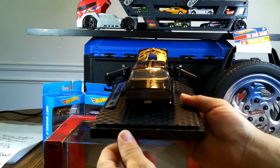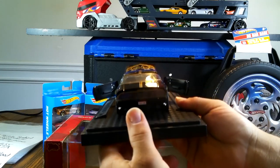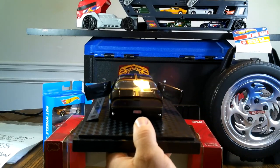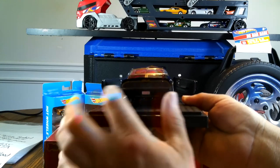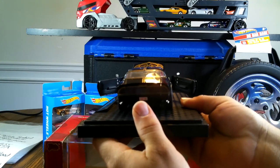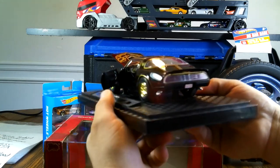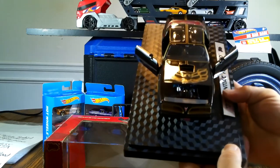They are dark, darker than the black. They look like there's no taillights there. But then when you put the brakes on, turn the lights on, there would be taillights. That was a very cool feature to that car. Look at the tag. It says Bandit on the tag. That's right. And it was one of those beautiful, beautiful cars.